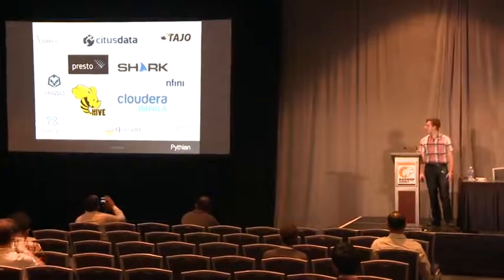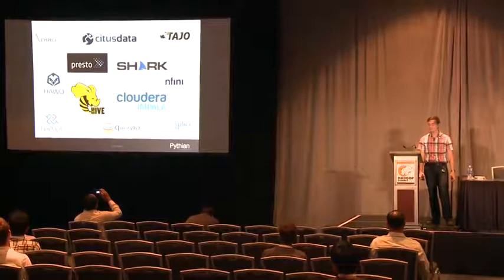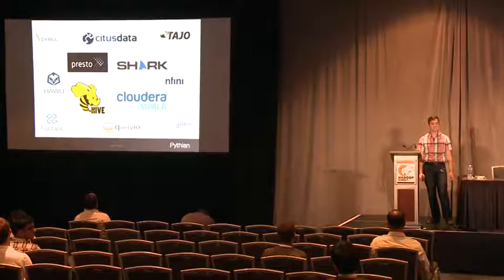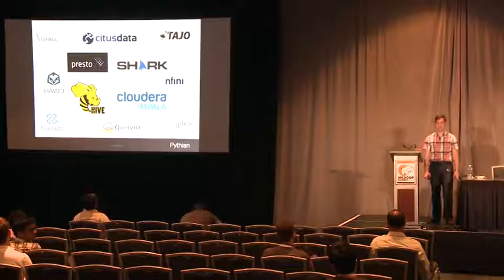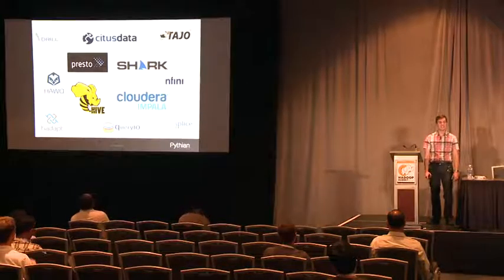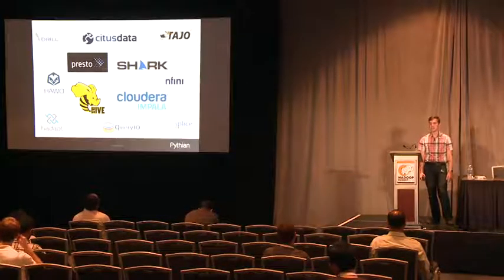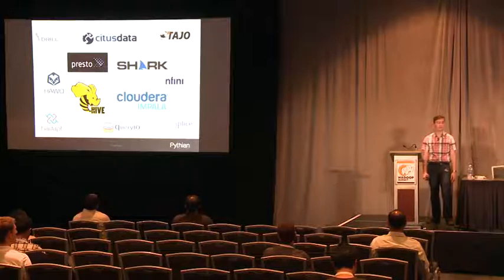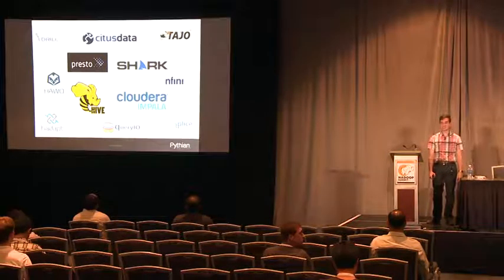So to look at the ecosystem of all of the different Hadoop or SQL on Hadoop options, there's a lot of choices. The Apache project has 4 different options right now. There's a bunch of proprietary vendors. Everyone bundles something different with their distro. And it's a little bit confusing.